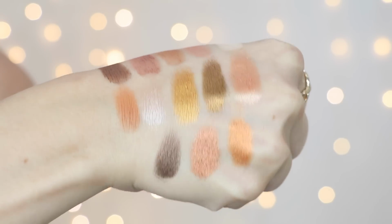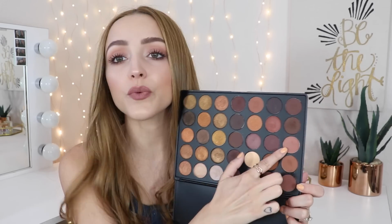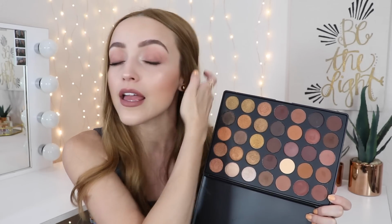I've been using it in conjunction with other palettes, but I keep this one on my desk, and for some reason I always grab for it. I'm actually wearing this color right here on my entire lid, and that is the only thing I have on my eyes right now, on my lid and on my lower lash line. And I also have this one highlighting the brow bone. Oh, I'm lying. I also have this color really, really close to my lashes, and that has been my go-to look every single day.